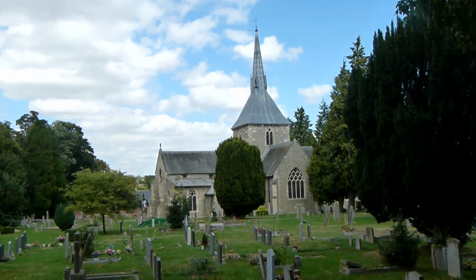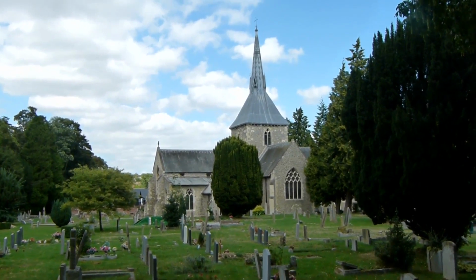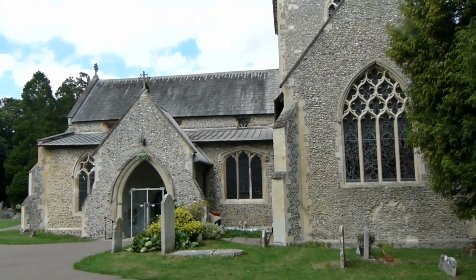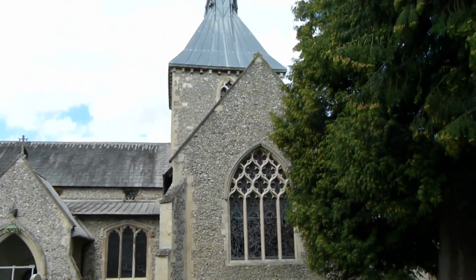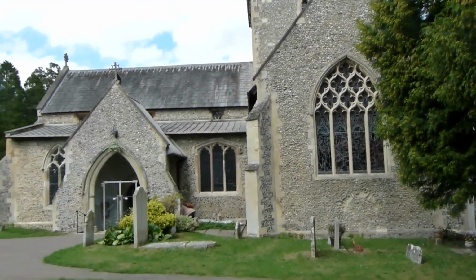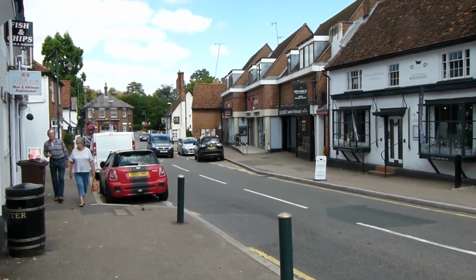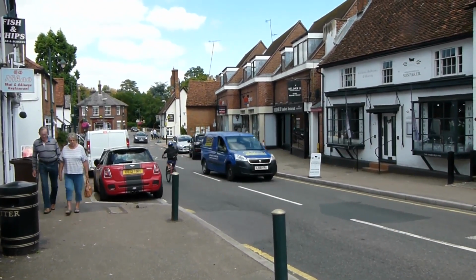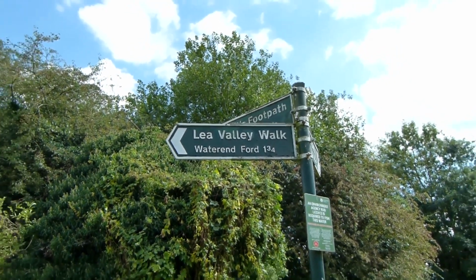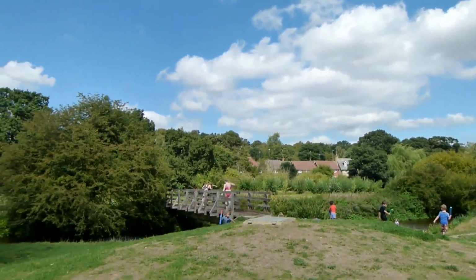Now in Wheathampstead, the walk passes through the churchyard of Wheathampstead Church. A more close-up view of the church. The walk now goes along the high street of Wheathampstead. After a few suburban streets in Wheathampstead, we come to this area and go across that footbridge over the River Lea.